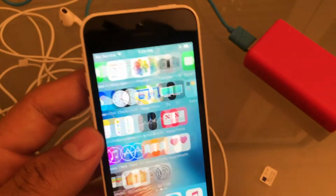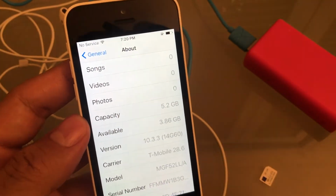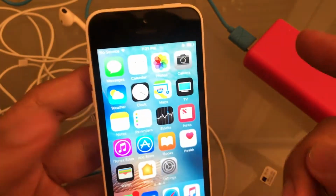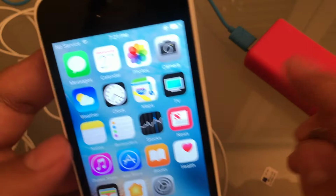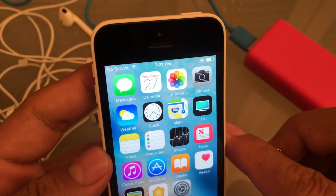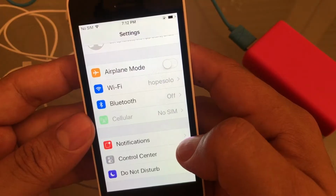We can still access the phone, and it already read the SIM card because it's saying here T-Mobile, right? So it already read the SIM card. It doesn't lock out. So this is a T-Mobile phone. The question is, can you use a Metro iPhone on a T-Mobile SIM? We need to check. And that's pretty much it, guys.